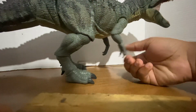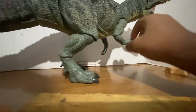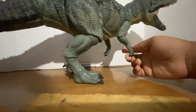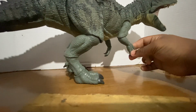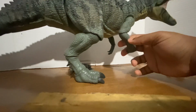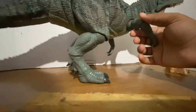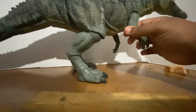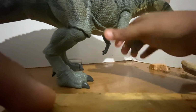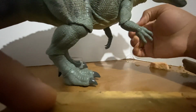So as I've been playing with it, you've got some rotation at the wrist. That means it can be pronated or non-pronated, depending on how you want to portray your dinosaur, accurately or more to the movie. Its arm can move in and out thanks to this obvious joint right here. And the forearm can bend up and down.